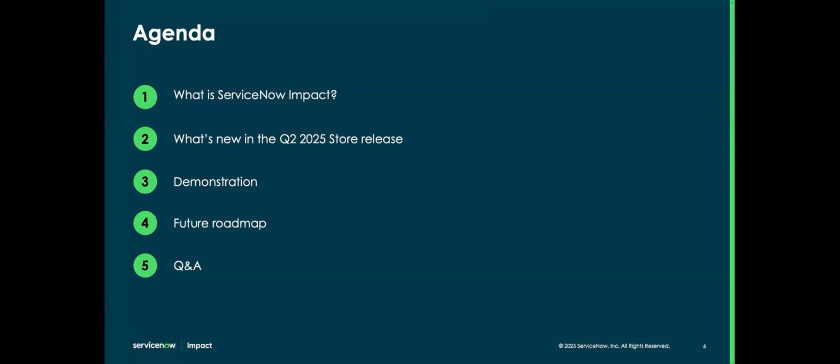We are going to be talking about ServiceNow Impact, which is all about achieving and measuring the value you get from ServiceNow. And here's what we're going to cover today. First, we're going to give you a brief refresher on what Impact is and how it helps you put AI agents to work. Then I'll do a brief overview of what's new in the Q2 store release for Impact. Next, Matt's going to come on and do a demo of the latest features in Impact. And then after that, Matt and Don will tag team on the future roadmap for Impact and customer success. And in fact, that's something that we covered at Knowledge last month, but we wanted to share that here as well in case you weren't in Vegas for that event. And then finally, we'll close with time for Q&A as mentioned.